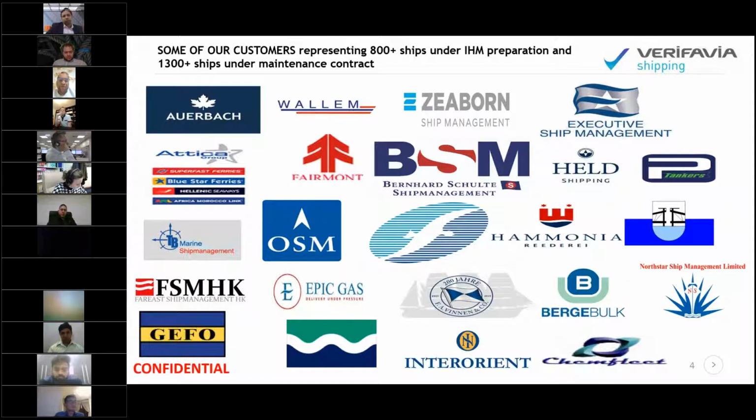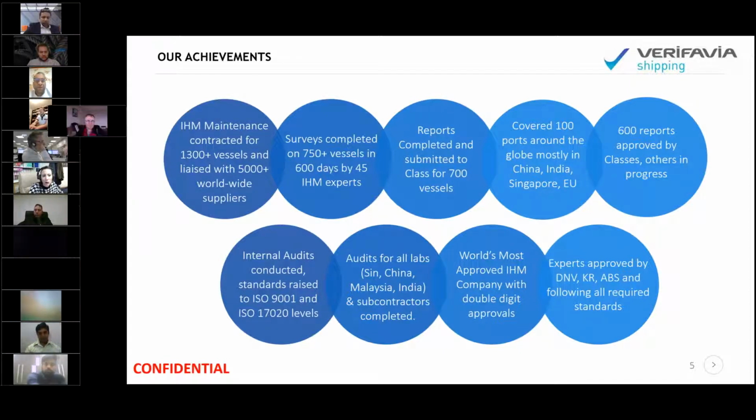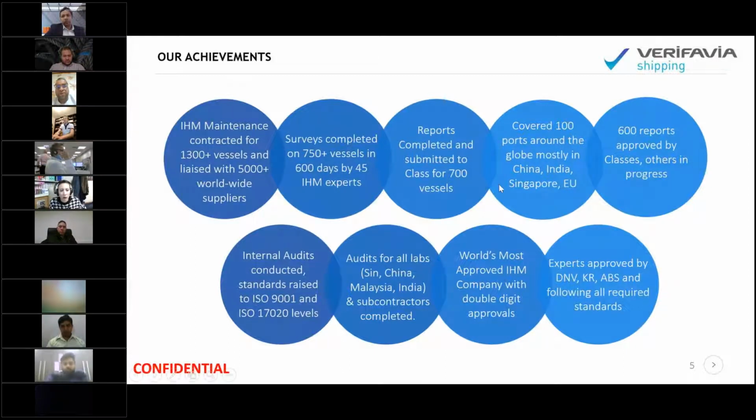We have already completed almost 800 vessels of IHM onboard survey preparation over the past year and a half by our team of 45 hazmat experts. We have submitted to class more than 700 reports that are being certified by the classification societies. As you know, the deadline for the preparation of IHM is the 31st of December 2020, which means that on 1st January 2021, all ships calling at an EU port or anchorage in the EU must have a certified statement of compliance for IHM on board.